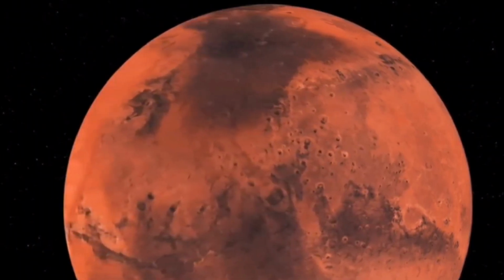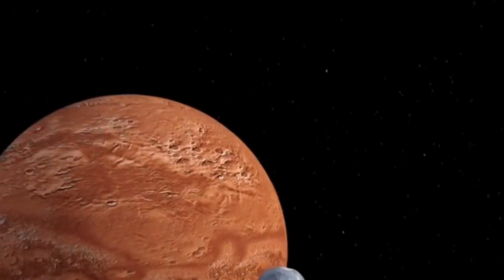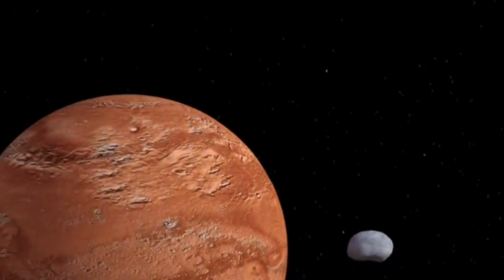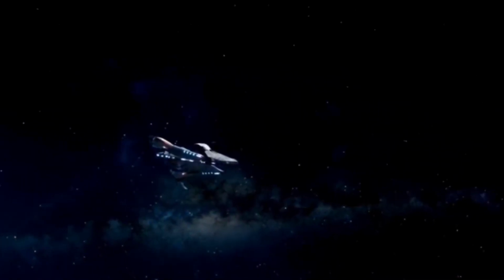Nonetheless, there is still ongoing debate on the habitability of a red dwarf star such as Proxima Centauri. It is a flare star, which implies that its fluctuations are frequent and unpredictable. And because it is a low-mass star, its habitable zone would be closer than that of the Sun.